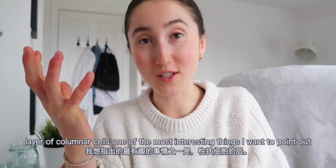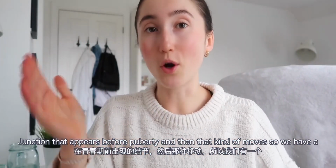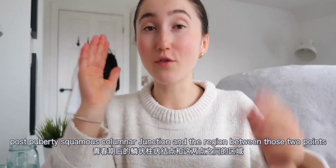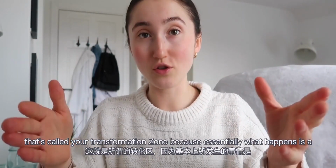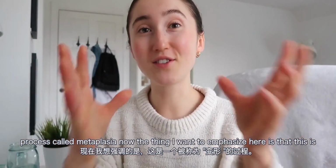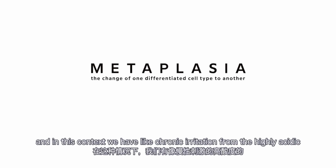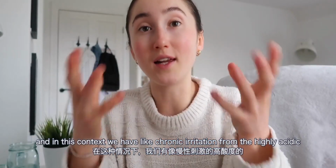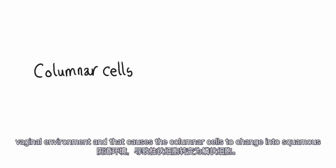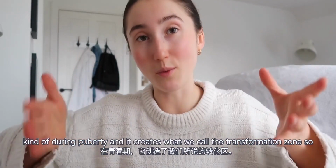One of the most interesting things I want to point out here is the transformation zone. We have a squamocolumnar junction that appears before puberty, and then that moves. So we have a post-puberty squamocolumnar junction, and the region between those two points is called your transformation zone, because what happens is a process called metaplasia. The thing I want to emphasize is that this is a normal process. Metaplasia is the change of one cell type to another, and in this context, chronic irritation from the highly acidic vaginal environment causes the columnar cells to change into squamous epithelium. That means the squamocolumnar junction moves, during puberty, and creates what we call the transformation zone.